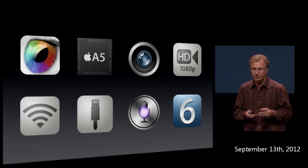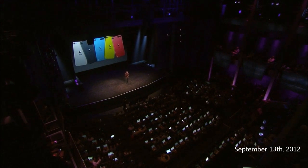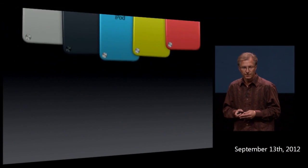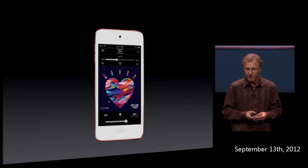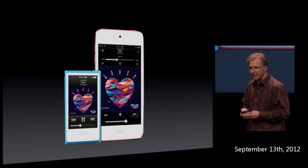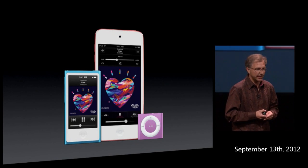But it's still even better than that, because for the first time, iPod Touch now comes in colors. With 5 really beautiful choices, and each one of them comes with its own loop, color coordinated. So that's the new iPod Touch, the heart of our music lineup for the holiday, along with the 7th generation iPod Nano. And we're going to update the colors of the iPod Shuffle to match the 7 new colors of the iPod Nano. So this is our iPod lineup for the holiday.